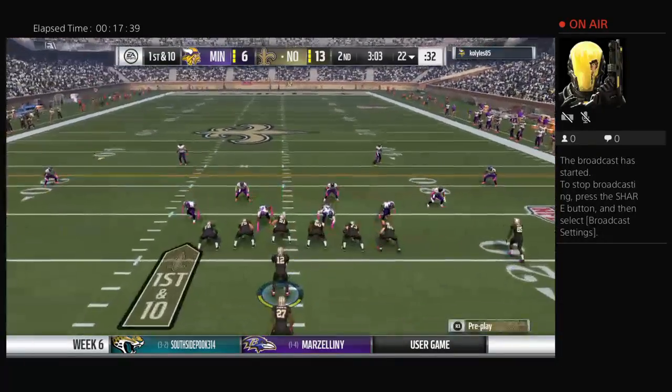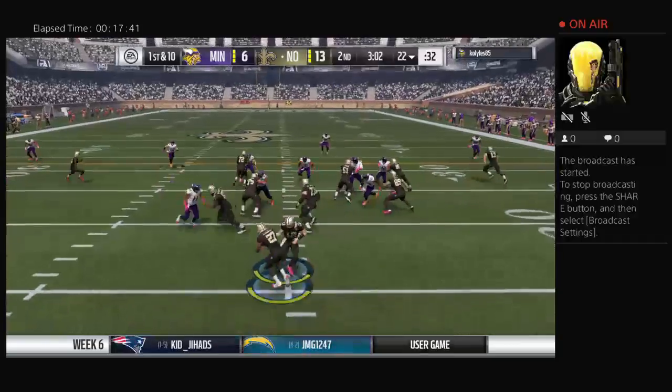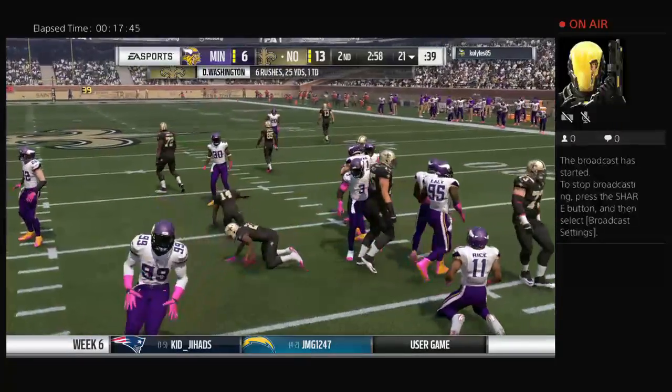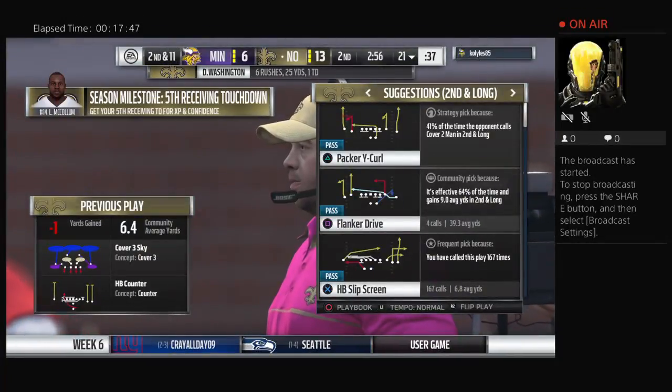Yeah, because the secondary, they really look clueless. And that was amazing, because that drive went and went, no adjustments, and no big plays by the defense to knock them.